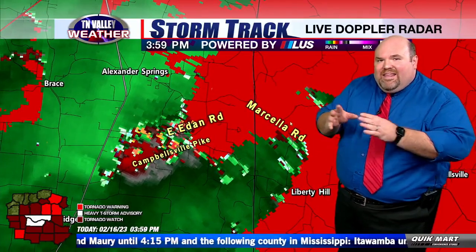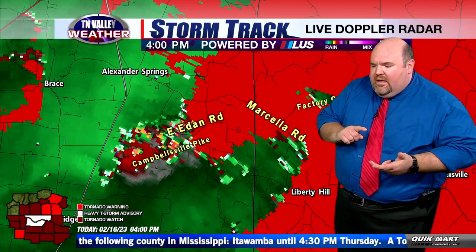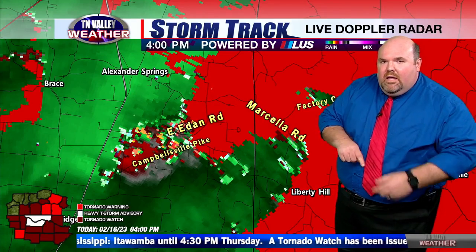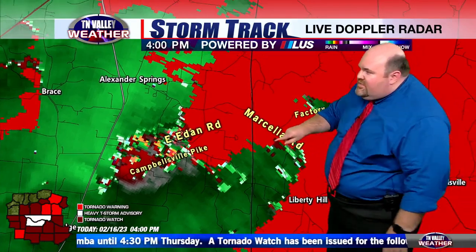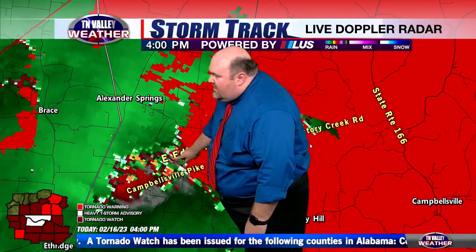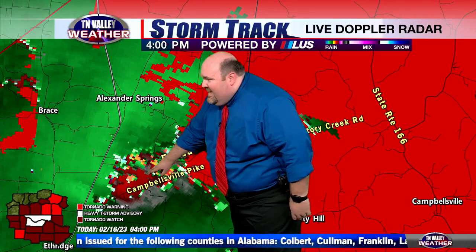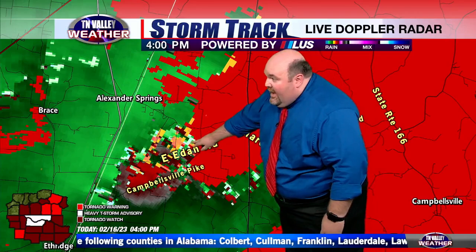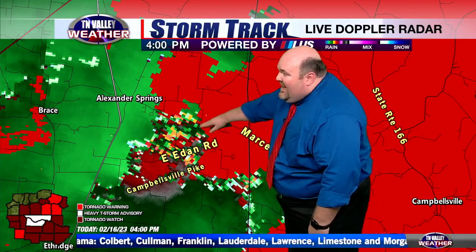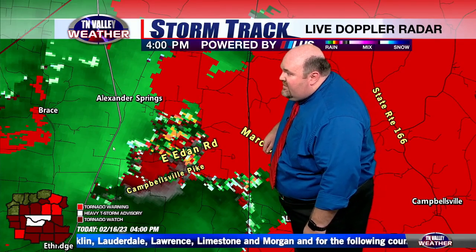So if you are in that area, there's the Amish sawmill through there. There is the corn maze, in the fall it's called Deathridge. All of those locations, and immediately north toward the other Amish sawmill on the north side of Campbellsville Pike that burned a couple of years ago. This is the rotation area, and on this latest scan, it looks like it's trying to ramp back up again as it continues to march to the northeast very, very fast this afternoon.